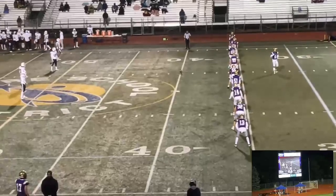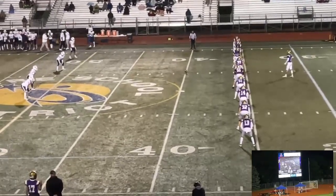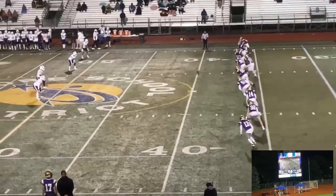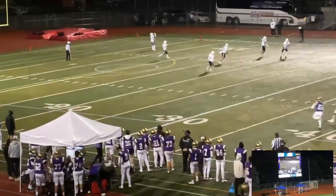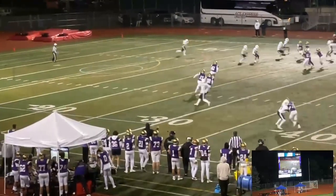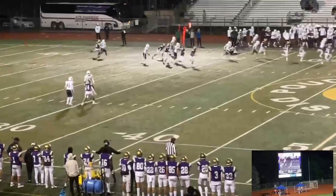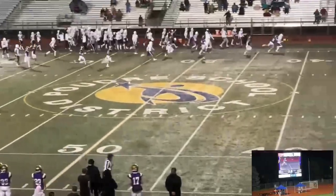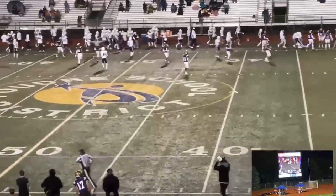Get 3 points for that drive. 24-14, 2:45 left until the end of the third. Lopez's kick is going to be caught at the one. Could bring it out. Got a little bit of the lane. Cuts back. He could go. Caught at the 37-yard line. Good hustle by the Lambkins.